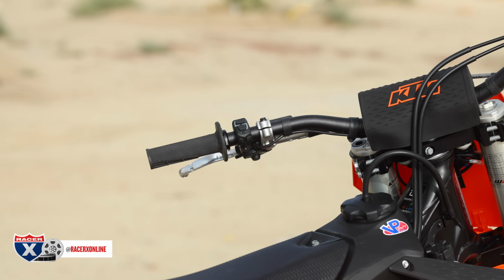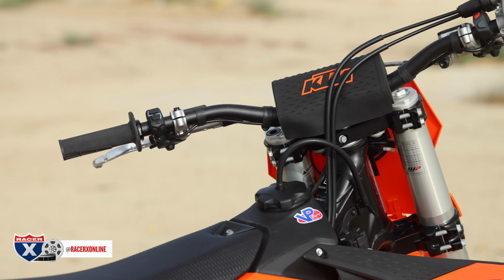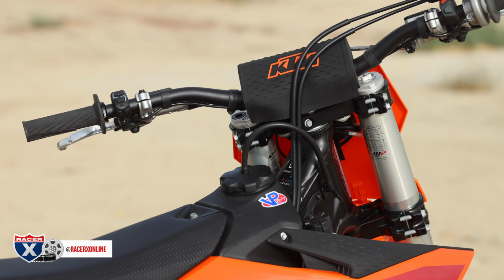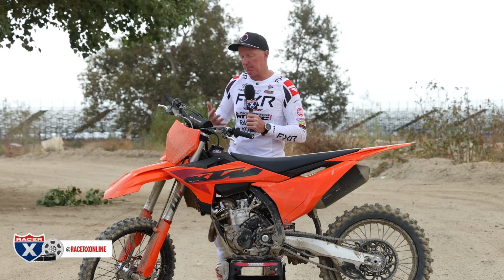Ergonomically, fine. Stock bars, stiff. Go to a different bar if you guys want to. Pro Taper, Renthal, that'll help you. Love the hydraulic clutch. Again, for me, I think overall, this bike is good for most people. I wish other manufacturers would build the 350. It probably would evolve this.